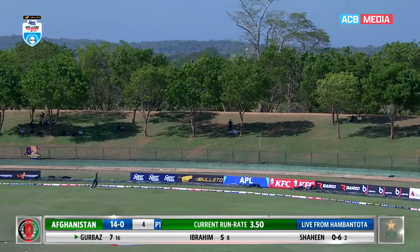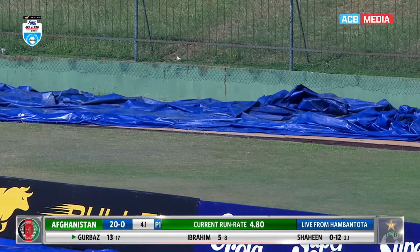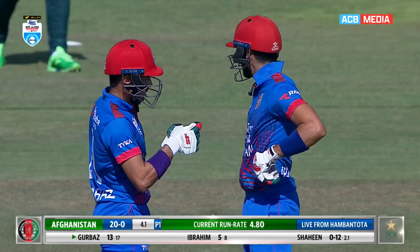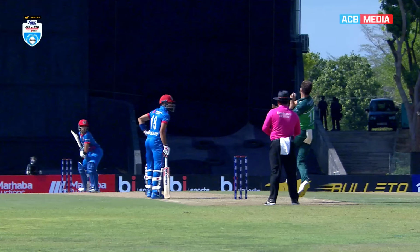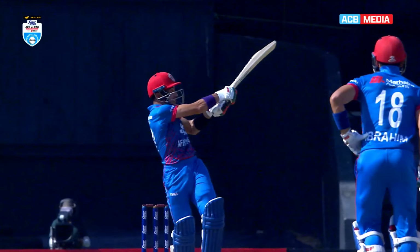That's pulled away. Pulled away and all the way. It seemed like he was waiting for the shortest delivery. And he pounced on it. And that was first six of the series. Right from the middle of the bat, he was well in control.